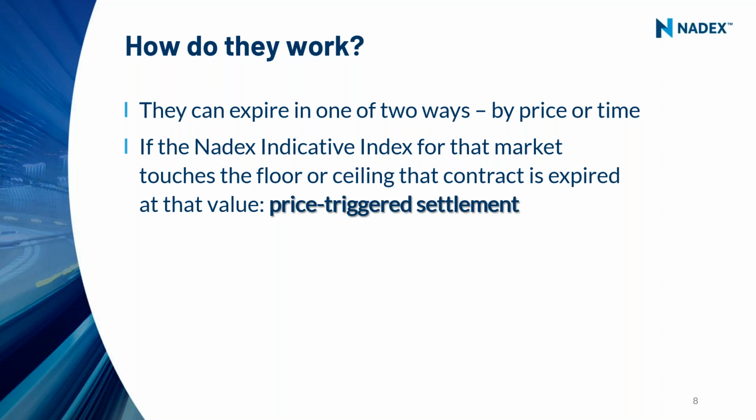Now, your profit or loss would be different if you're buying or you're selling and it touched the floor or the ceiling, but it's simply a price-triggered settlement. You're trading the price of the underlying, it moves between the floor and the ceiling, and if it touches either the floor or the ceiling, you are knocked out. That's why they're called knockouts.